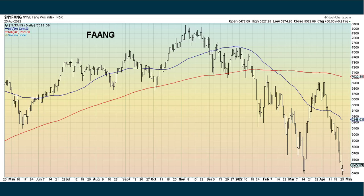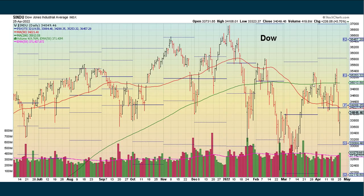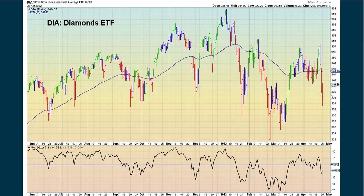We were up less than 1%, but there was a bounce. You could say maybe there's some kind of a double bottom being put in here. The ARC Innovation, also looking at a potential double bottom, was up 3.6%. Here's the Dow. Even though it bounced, we're still below the pivot, still below the moving averages. The diamonds are still negative.